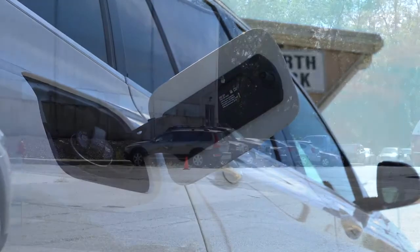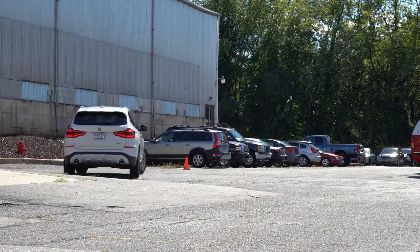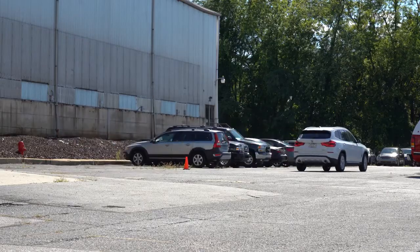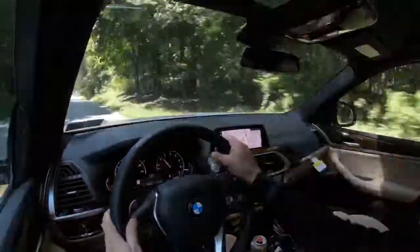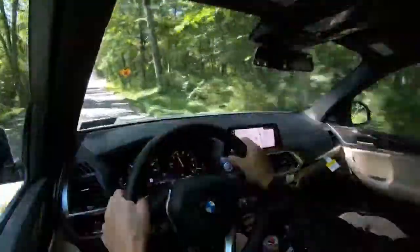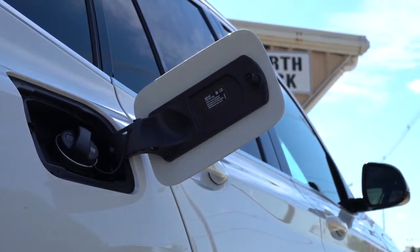This last configuration is going to belong to the 30e. This is going to be the 2-liter twin power turbo inline 4-cylinder with an integrated electric motor, the E of course being for electric. This one puts out a combined 288 horsepower, a combined 310 pound-feet of torque, sent to all 4 wheels through an 8-speed automatic, 0 to 60 in 5.9, top speed 130 miles per hour, with a combined 60 mpg.